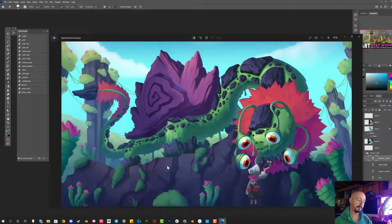Hyperdynamic cake. This is fun. Yeah, it's maybe a little too loud in places. Everything has a very bright, intensely saturated feel to it. I think you have some emphasis of lighting here, but I'd push that lighting a whole lot more. Get the bounce light. This definitely needs some ambient occlusion. I think the whole painting is devoid of it. It would help quite a bit.